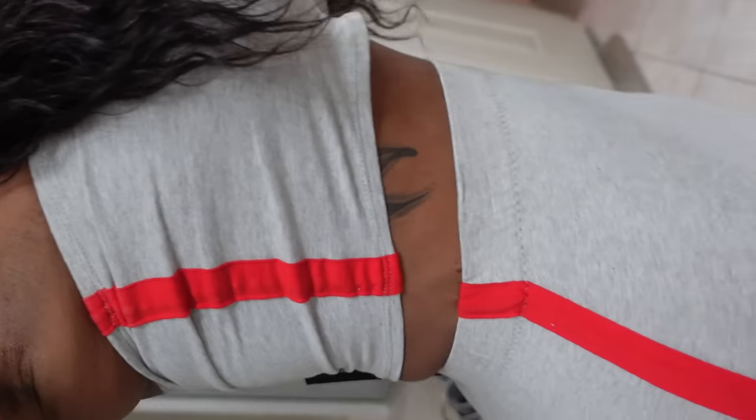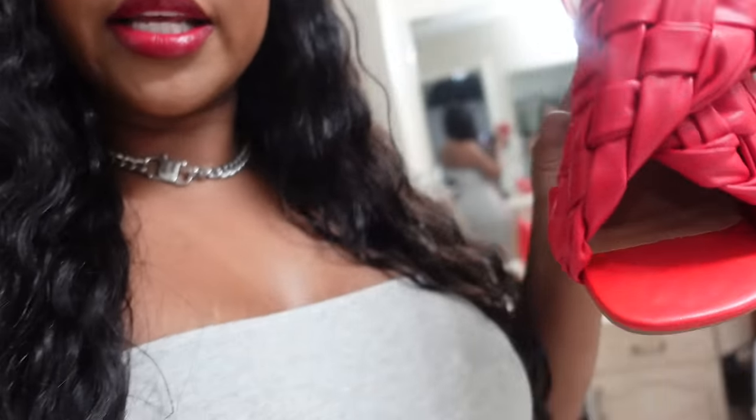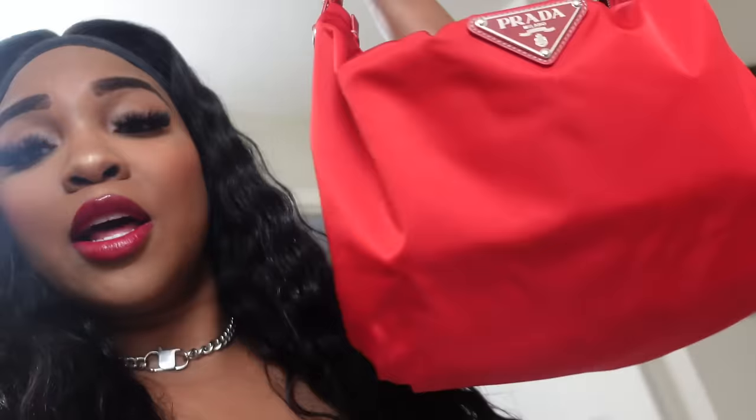But I'm wearing this two-piece Reb Dolls outfit. Had this forever. Never wore it. And then I'm wearing these Bottega dupe shoes that I got from AliExpress. And then my red Prada nylon bag. So I'm just a little red and gray number going on.